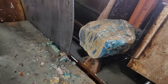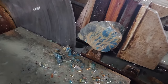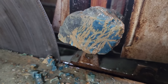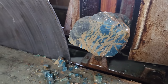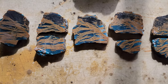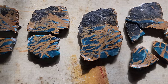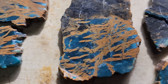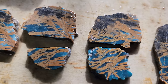Not too bad looking. Take another couple slabs, see what it looks like. And every slab just keeps getting better. Look at that. Blue tiger stripe, I guess is what I'm calling that. Well, unfortunately, it looked like there was a crack kind of right down through the middle. It kept breaking there, but it's some beautiful, beautiful stuff. The blue and the orange together looks really, really cool.